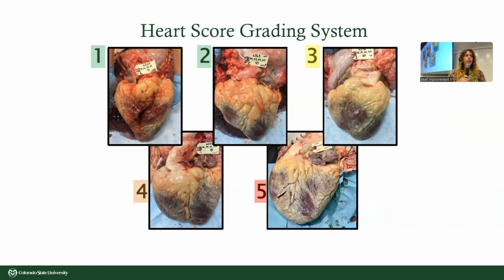And a lot of the times when we look at research, heart scores of 5 aren't as common. These animals tend to die before they even make it to the harvest state. So unless struggling animals can be identified, if you did a necropsy, this is what you would see inside the animal.